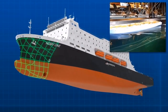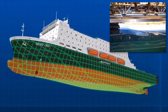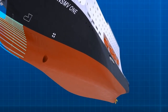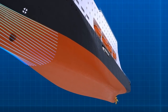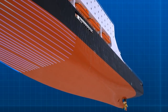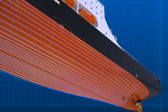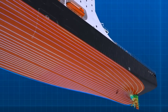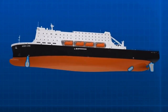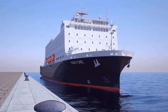Model Basin SSPA in Sweden carried out hull lines optimization using computerized fluid dynamics with results confirmed by model testing. This process resulted in a 10% reduction in propulsion power between the initial concept design and the optimized hull design, allowing one diesel generator to be eliminated. Through use of thrusters and flap-type rudder, NSMV is able to moor without tugs, very useful for undeveloped ports.